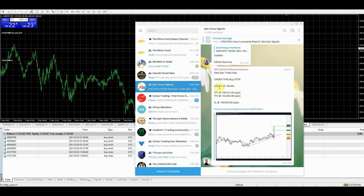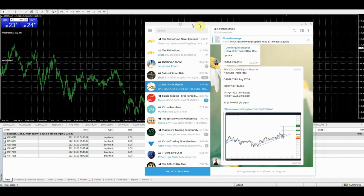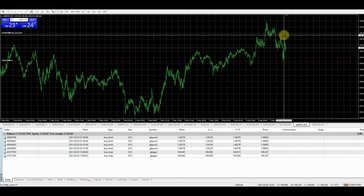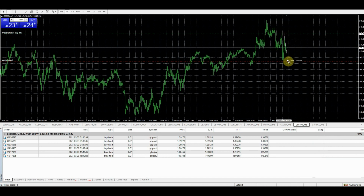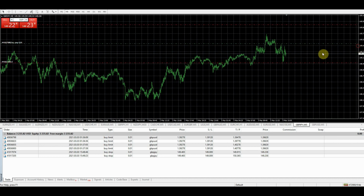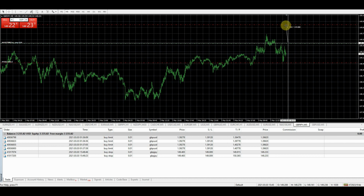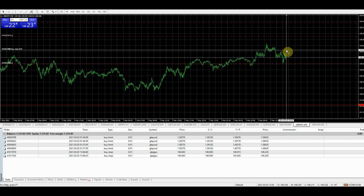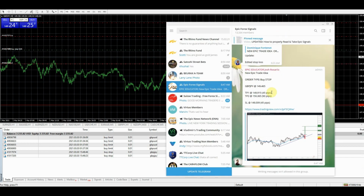But as you can see here, we got the GBP Japanese Yen buy stop, and I just put these orders in here. GBP Japanese Yen, 5-minute chart. So if the market moves up to this level right here, we'll get entered. We're looking at about a 45 pip stop and about a 45 pip first take profit. So looks to be about 90 pips. And as we can see here, that adds up correctly, 45 and 90 pips.